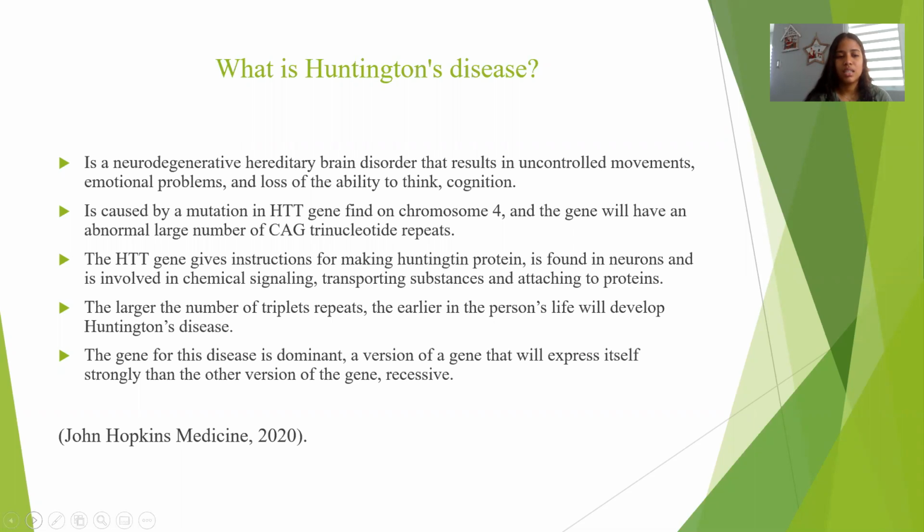The HTT gene gives instructions for making Huntington proteins and is found in neurons and is involved in chemical signaling, transporting substances, and attaching to proteins. The larger the number of triplet repeats, the earlier the person will develop this disease. The gene for this disease is dominant, which means that it will express itself more strongly than the other part of the gene, which will be the recessive.